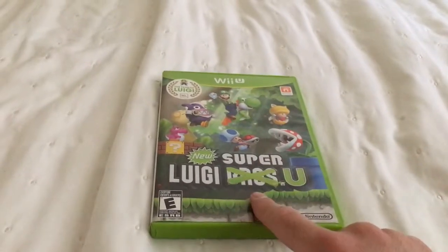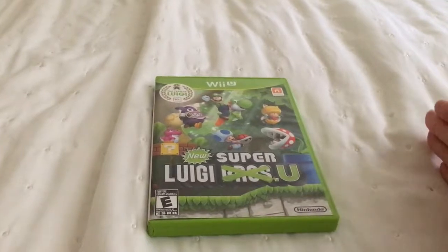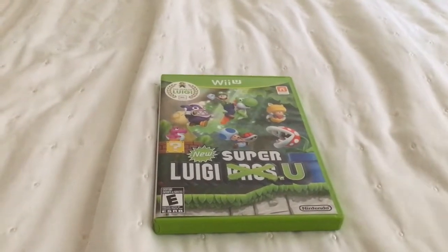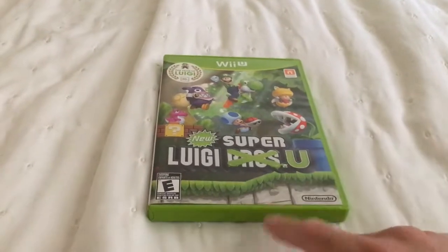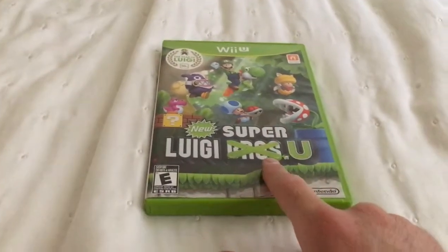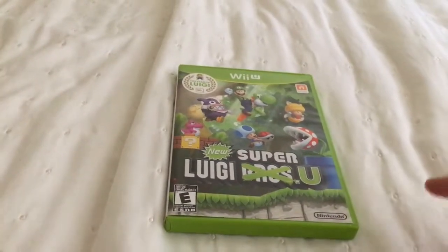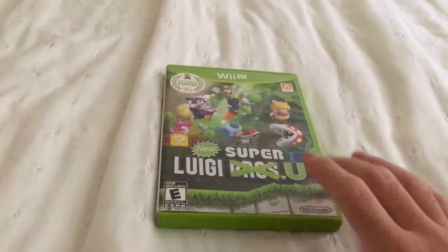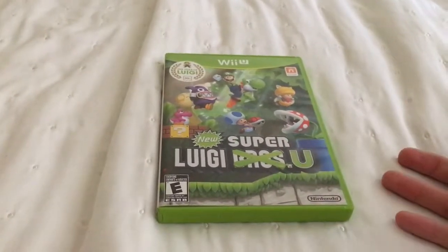Now, the expansion and DLC levels for New Super Luigi U are way better than the vanilla Mario Bros. U levels because, yes, they're almost the exact same levels, but they're all retweaked to Luigi's physics and mechanics. So there's a reason it's separate. Mario could not do a jump that far. And with the time constraints, because you only have 100 seconds per level, the extra challenge was more enjoyable.